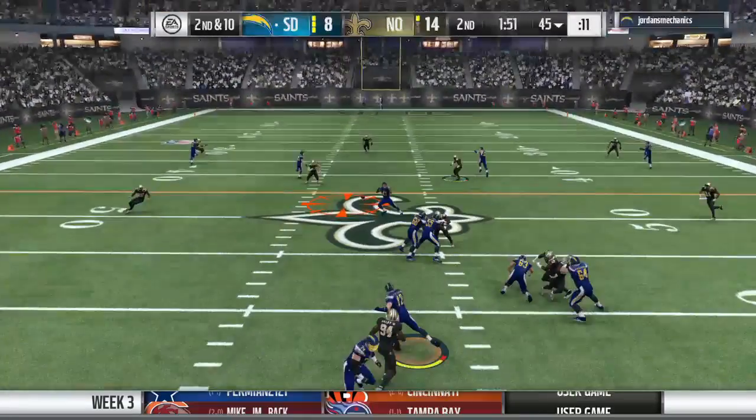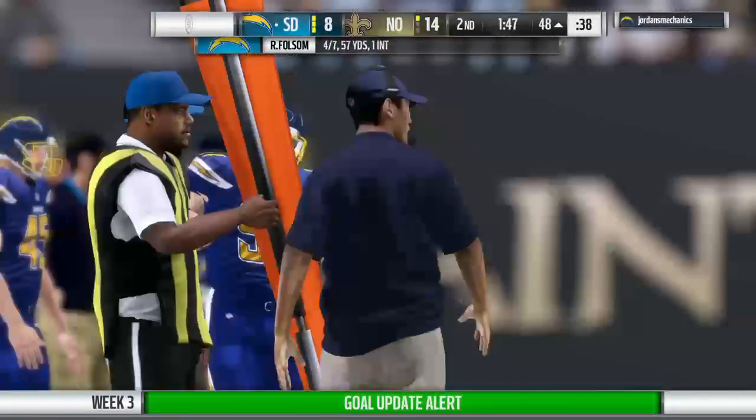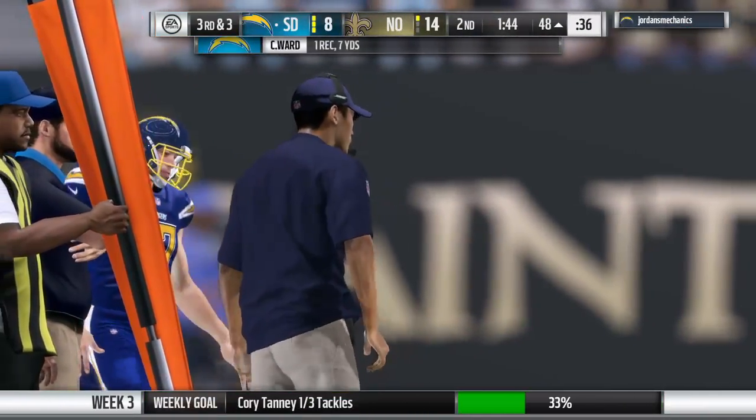Second and 10, he'll look to throw again. Throwing for his running back, and he's got him, complete. It's a gain of 7, and all of a sudden here, it's 3rd down.